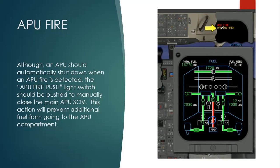If it happens to stay open, we're going to get this indication, APU SOV open, and that would not be a good thing. We could go to the synoptics page, and this is exactly what we'd see. We'd see a red line, get your QRH out, and do what it says to do. In the meantime, I'm going to be getting my finger ready to blast off that halon bottle in case the fire doesn't go out. Maybe I can get the fire out without having to turn the fuel off. But at any rate, get that QRH out and get through it as quickly as possible in this kind of situation.